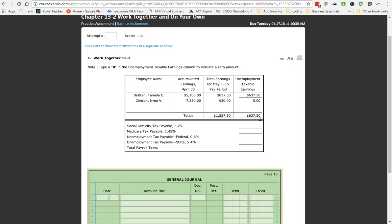When I look here, these are my 4 employer taxes: Social Security, Medicare, federal unemployment, and state unemployment. You will notice to the right of these, they have our percents. Social Security and Medicare are going to be taxed on the total earnings because nobody has exceeded the tax base for Social Security and Medicare. Unemployment tax payable federal and state are going to be taxable just on this $637.50.